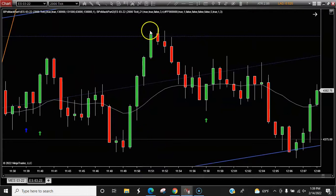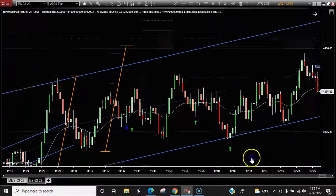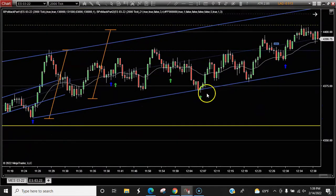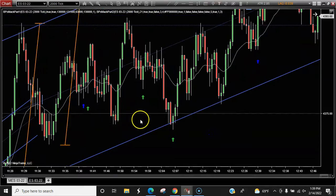Chopping around now. We get another leg up. This looks like a first failed second entry short, but then it just turns into congestion. And then here, this is just, it looks like a failed break lower out of congestion. You see this congestion here, and I like it. It's also a second entry long, so you can see it looks like a failed break lower from this price level.